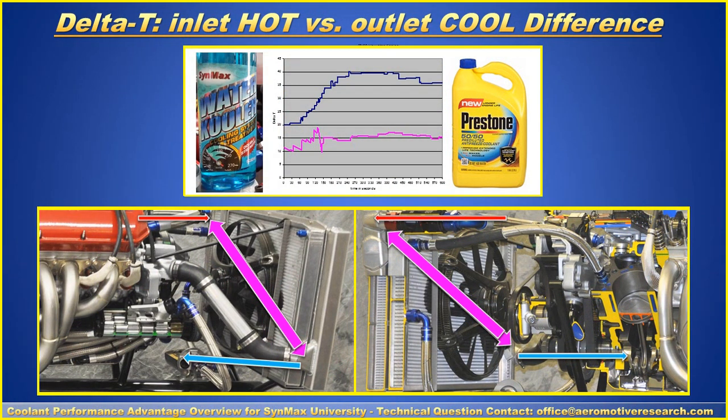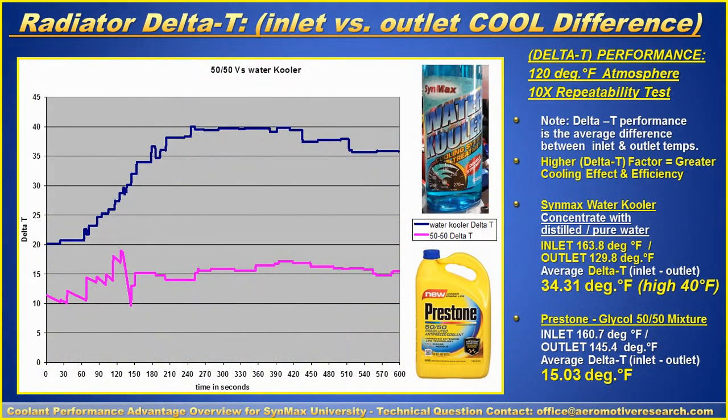Now, what happens with effective heat transfer performance is you have what's called a delta-T, or a difference between the inlet and the outlet. With the water cooler chemistry, this is about a 40-degree difference, and it's been proven up to 120 degrees in an atmospheric chamber in racing conditions. Further shown here, this is water cooler product with distilled water, and what you have is the difference between the inlet temperature of 163 degrees and the outlet temperature of 130 degrees, creating an average of 35 degrees difference with a high of 40. In other words, at the radiator, it cools up to 40 degrees.